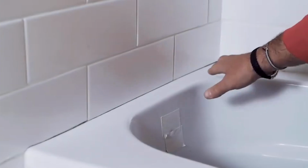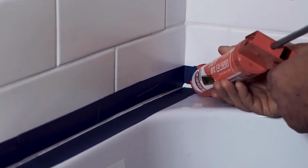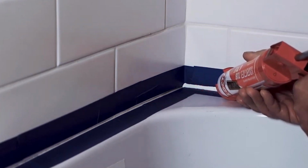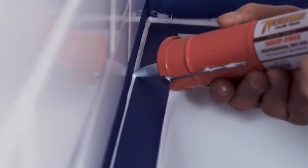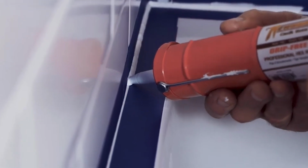Number 3, check the caulking in your bathroom. From discolored to cracking, being ahead of any problems with caulk can help prevent future problems. Consider removing and replacing caulking that has deteriorated. Staying on top of these areas will help keep mold from growing and larger plumbing issues from getting out of hand.